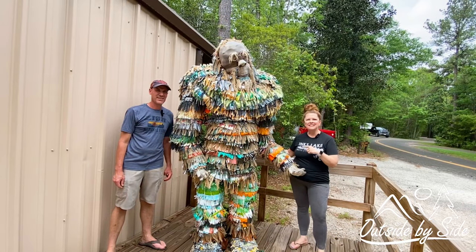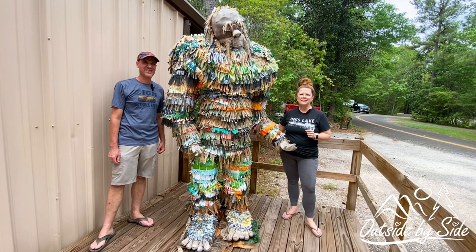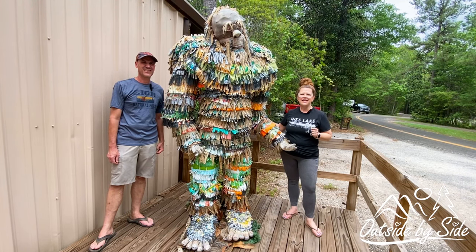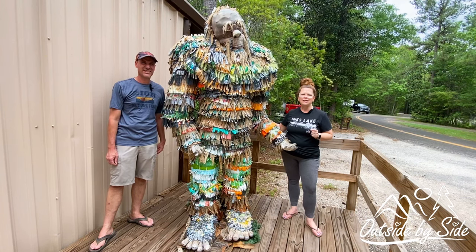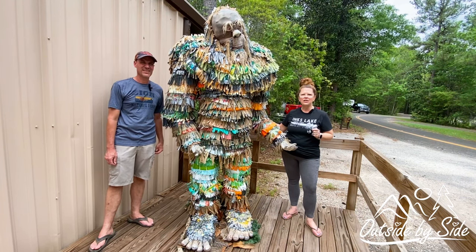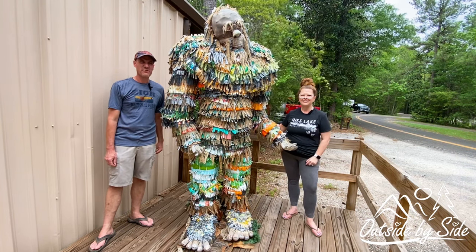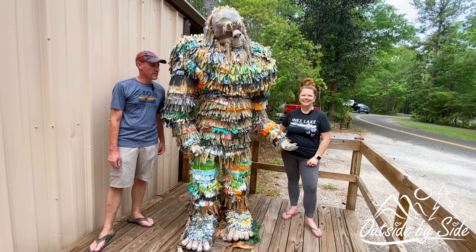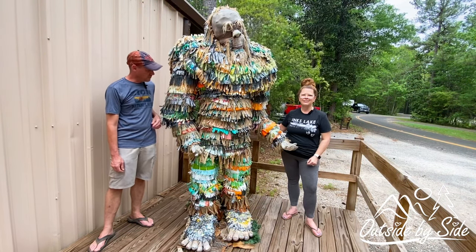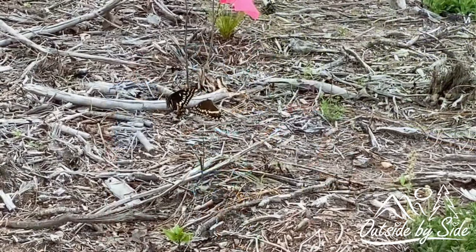All right, guys, this is the Bigfoot of Village Creek. Bigfoot was created by volunteers at Village Creek State Park, and it won first prize in the 2021 Scarecrow Festival at the Shangri-La Botanical Gardens and Nature Center. Bigfoot is made out of chicken wire, wood, coat hangers. It's got fringed burlap and dog, cat, and animal feed bags.